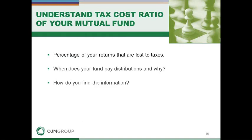And our next topic, understanding the tax cost ratio of your mutual fund. Now, this is somewhat complicated, and we're certainly not going to get into all the details in terms of how this is calculated. But the basic premise here is that it reflects the percentage of your returns that are lost to taxes. This most frequently happens due to frequent trading within a mutual fund.